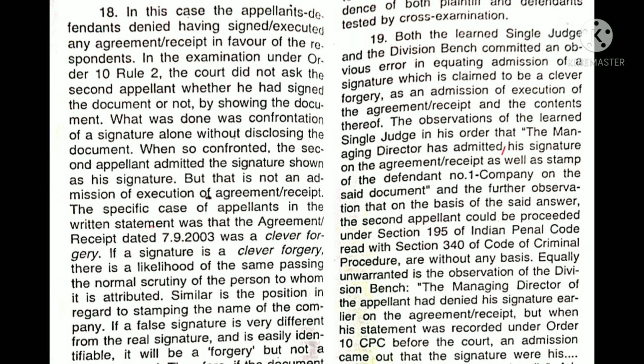Both the learned single judge and the division bench committed an obvious error in equating admission of a signature which is claimed to be a clever forgery as an admission of execution of the agreement receipt and the contents thereof. The observation of the learned single judge in his order that the managing director has admitted his signature on the agreement receipt as well as the stamp of the defendant number 1 company on the said document, and the further observation that on the basis of the said answer the second appellant could be proceeded against under Section 195 of the Indian Penal Code read with Section 340 of the Code of Criminal Procedure, are without any basis.